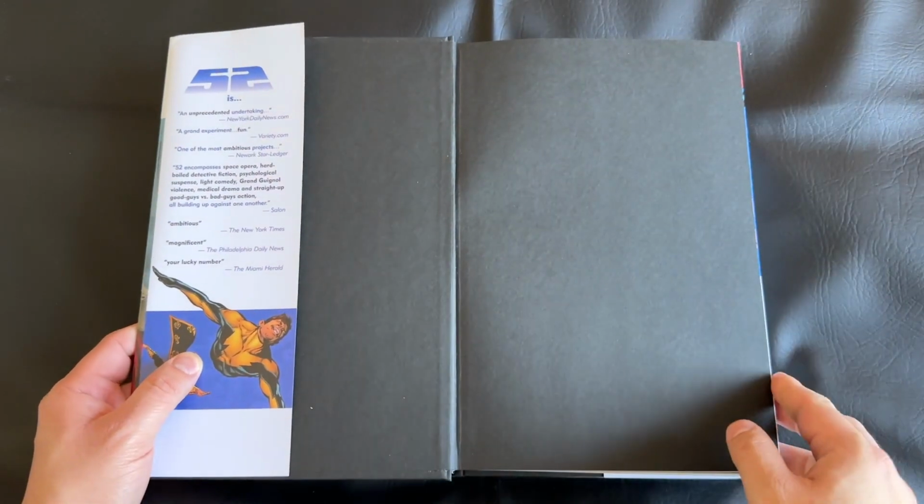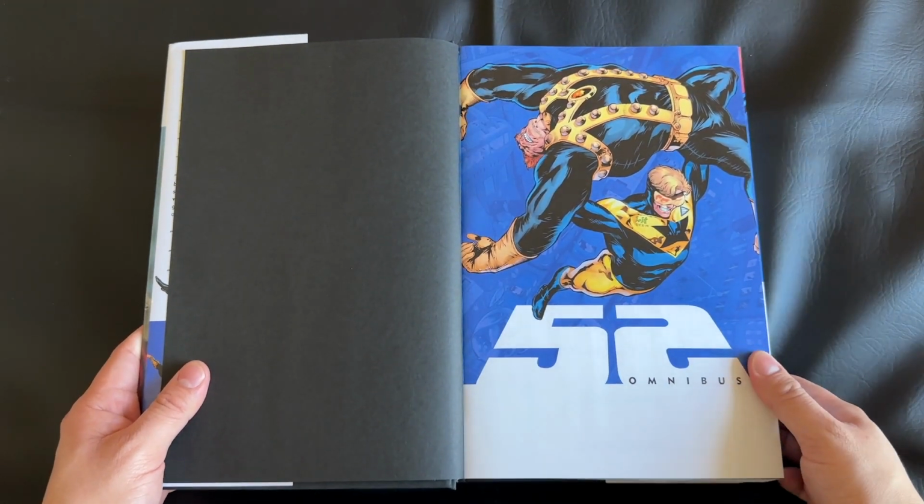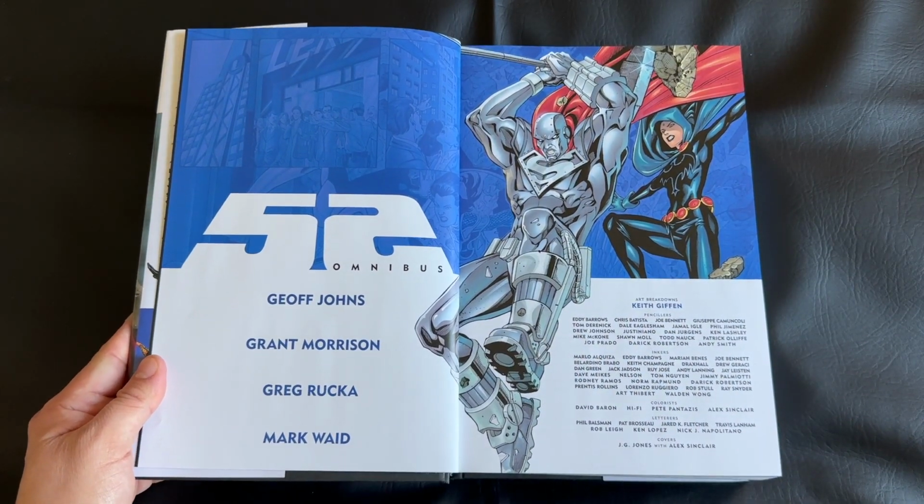But there you go. And now it's time to make our way into the book proper, and as we open up the 52 Omnibus, we have a title page, publication information, we are given a brief introduction, which I always love seeing, and then we're pretty much off to the races with issue 1 of 52.